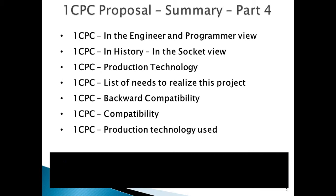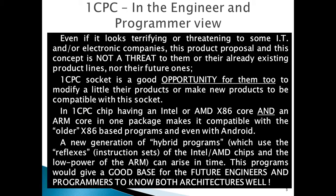One CPC proposal, summary for part 4: one CPC in the engineer and programmer view, one CPC in history in the socket view, one CPC production technology, one CPC list of needs to realize this project, one CPC backward compatibility, one CPC compatibility, one CPC production technology used. One CPC in the engineer and programmer view.